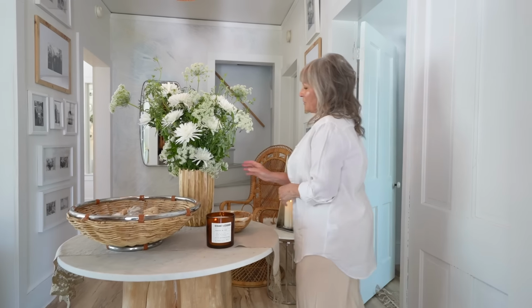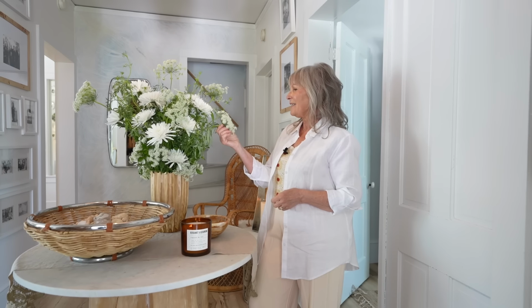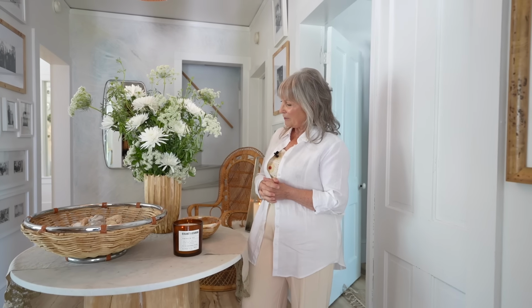And the flowers were from my little friend that lives next door, Caroline. She did the flowers for me, and I just love the Queen Anne's lace and the mums. It's just so beautiful and just open and airy, and I think it just came out really, really pretty.